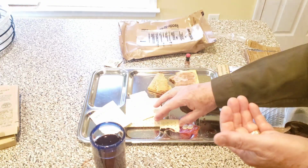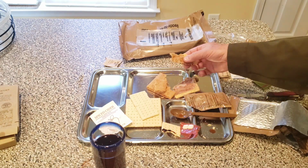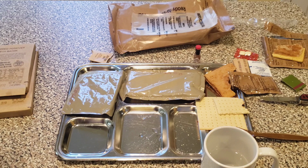Cracker's good. I'm going to pause this and let the mains heat up a little bit, and I'm going to work on some of this because, dang, it's surprising that a 17-year-old Pop-Tart's still edible. Here we go with the mains.